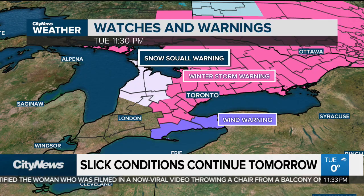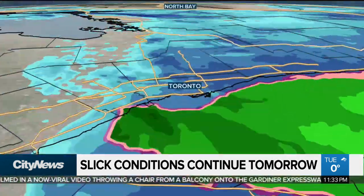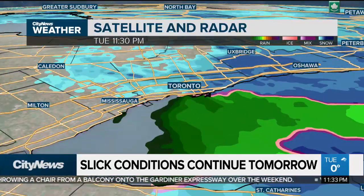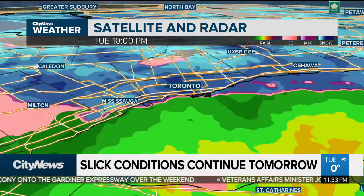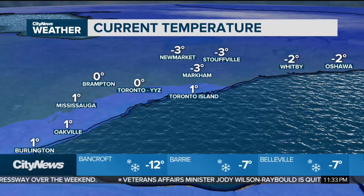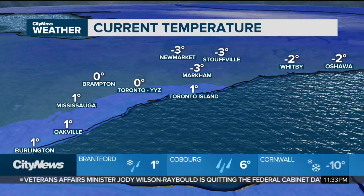So what we have in store is strong winds continuing tonight and still dealing with a bit of precipitation, although we're getting into a bit of a gap. There's still a few wet snowflakes falling here at this point, but you'll see the west end of the GTA starting to dry out, snow continuing through Oshawa, Scarborough, and into the northern portions of Durham region. Just keeping an eye on the splash zone here with the trucks driving by.